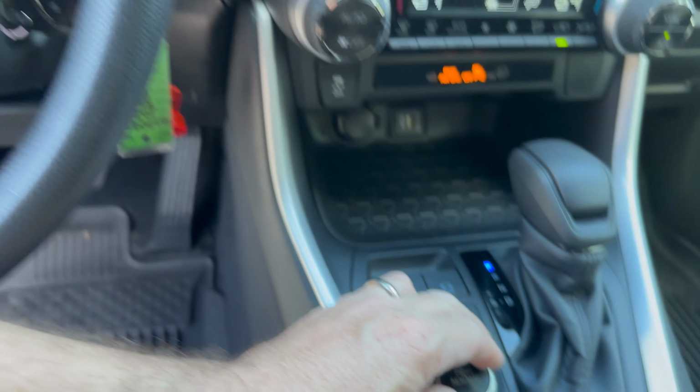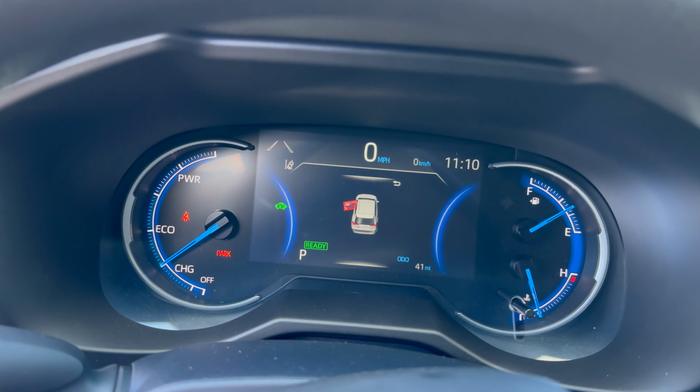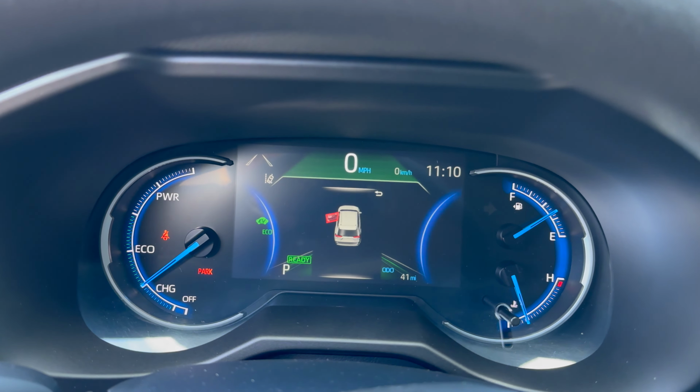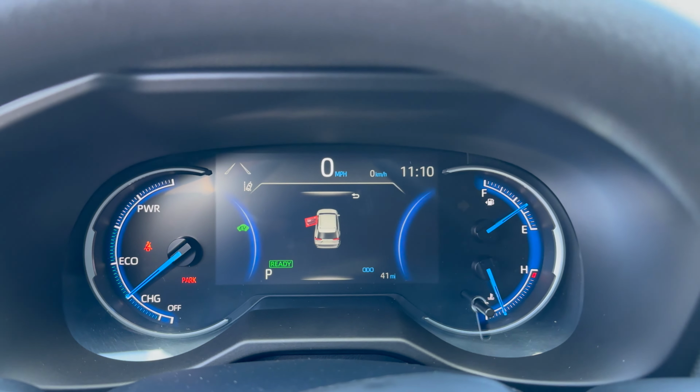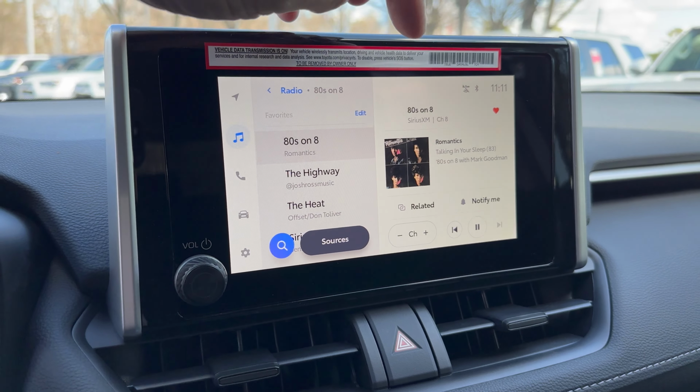Eco mode, sport mode. So let's look at that right here. Get that focused, and then I want to show you, it's going to just change color. That's all it's going to do. No schematics or anything. There. That's normal. So we go here, and then Apple CarPlay, Android Auto, wireless.